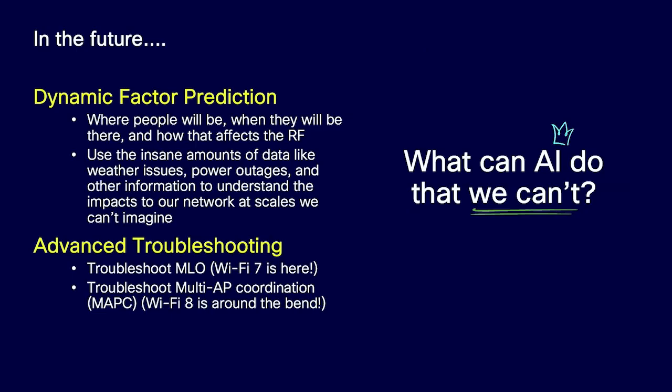I don't know. But what I will say is if you focus on these two quick things, what AI can do that we can't do easily, dynamic factor prediction. Where are people going to be? When are they going to be there? What about bringing in information like weather, like power outages, like grid information?